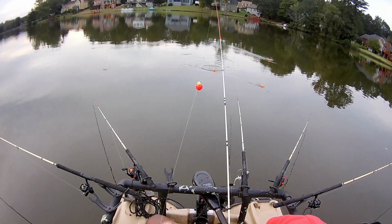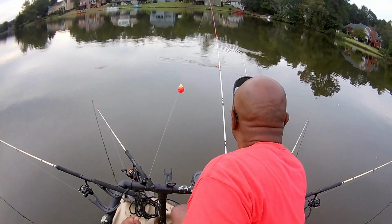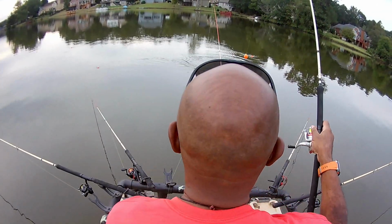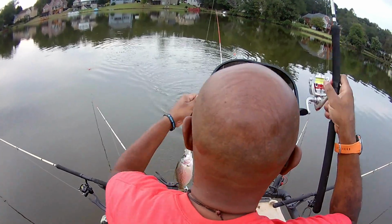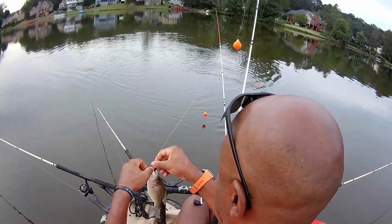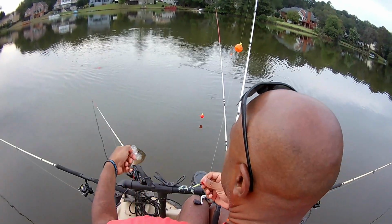Let me tip it with a minnow. Look at this. That's just plastic. I don't even have a minnow on this one yet. That's just plastic. We're gonna let him go. He's about 10 and a half. Man, they are just getting aggressive, guys. That was just plastic.